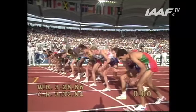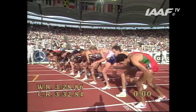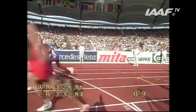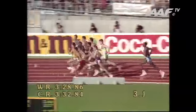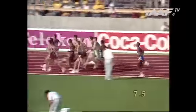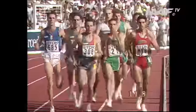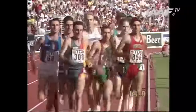Other people to watch for in this race, obviously Yates of Great Britain, Doyle of Australia, Di Napoli of Italy, and they're away well. All three Olympic finalists are in here. Firmin Cacho, also El Basir of Morocco, who started on the inside, and also Mohamed Sulaiman. He's in good form this year.